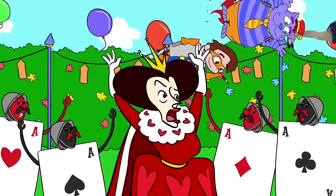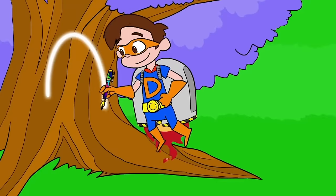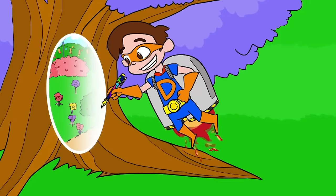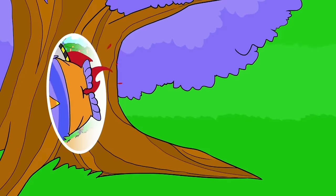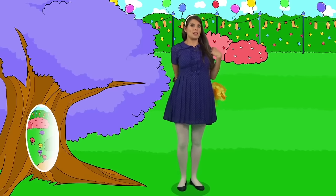Wiggle, snap, story time. Drew and the Cheshire Cat zipped over the Queen's head and into safer territory. Drew quickly sketched a door leading to another garden. He flew through, followed by the Cheshire Cat. But when Alice got to the door, she realized it was too tiny for her. Oh no, I've grown giant again. What's going on? You guys go on ahead. I must find out the cure to all this growing and shrinking.